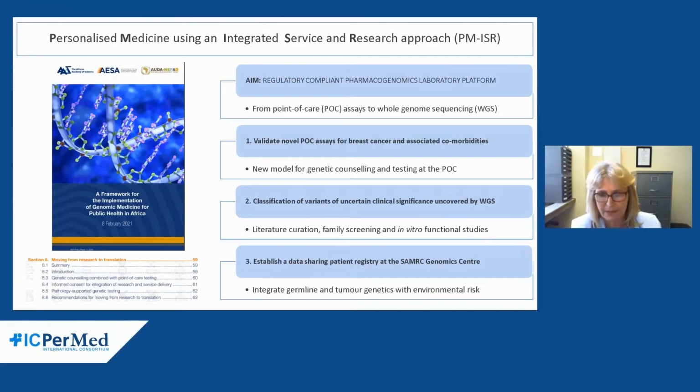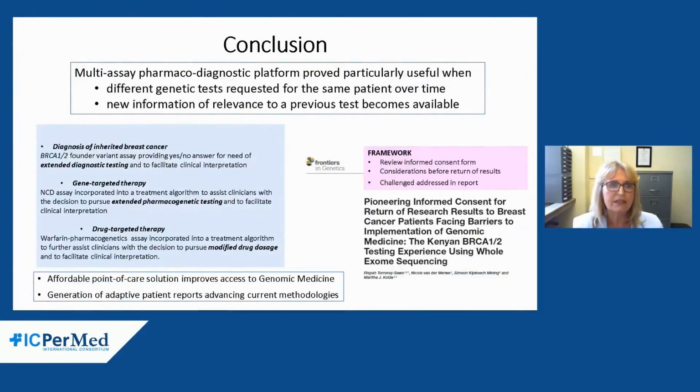functional study pipeline. So in conclusion, I can just say that this multi-assay pharmacogenomics platform proved particularly useful when different genetic tests are requested for the same patient over time. Some of these tests are ready for market and they are used, and that makes the system sustainable. And then other parts are then moved over to the research on the same platform.